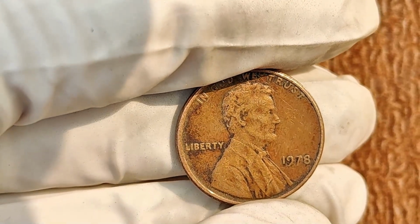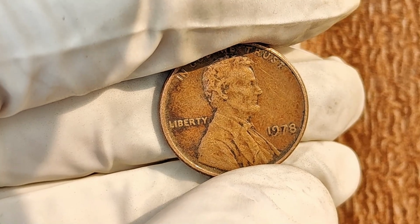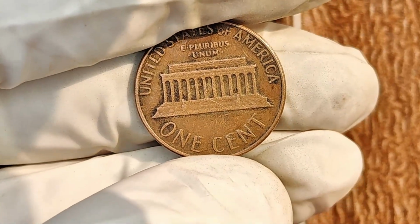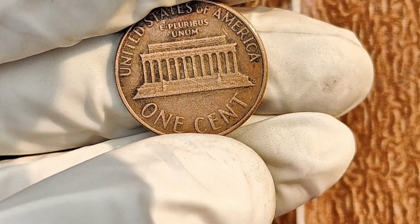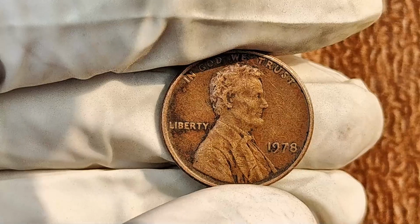1978 Lincoln penny with no mint mark, worth not 1, not 10, but up to $2.6 million. Yes, you heard that right, millions for a penny that could be hiding in your change jar. But why? And how can you spot one? Stick with me, and I'll reveal everything you need to know to cash in on this incredible opportunity.